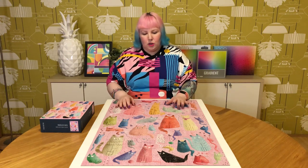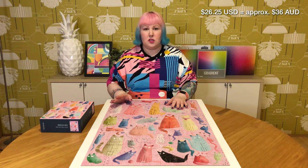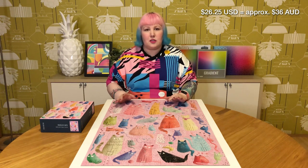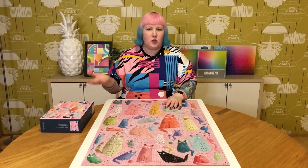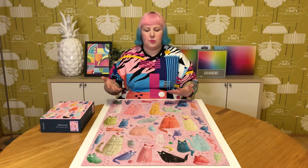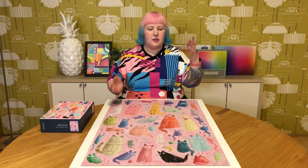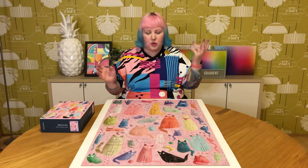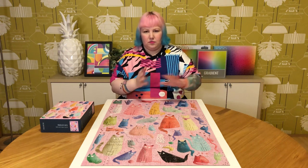So let's quickly talk price. I grabbed this off their website. It was about $26 US, which at the moment is equivalent to $36 Australian. I'll pop that on the screen. There was also postage on top of that, because for international shipping, I think that was $10 US. I did buy another puzzle, so you could split that across your puzzles if you buy more than one. But let's just focus on the actual price.